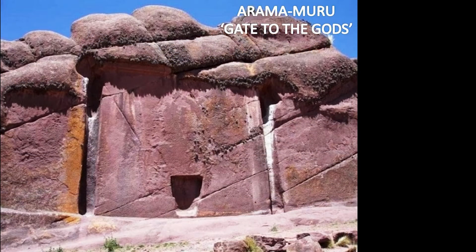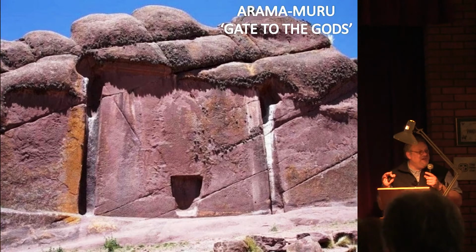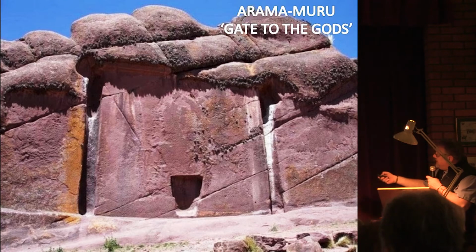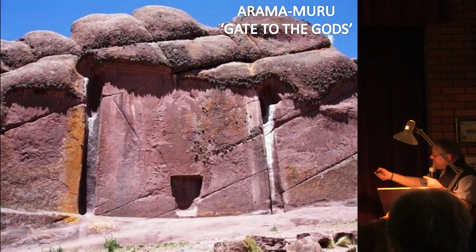Another site that's not very well known. Now, earlier I told you about these platforms that were found, which looked machined, the crisscross machined. This is the Gate of the Gods, as it's known. It's not very well known in Peru. People don't really go and see it. It's off the beaten track. But it's cut out. I just want you to bear in mind this crisscross machine pattern again. It's exactly the same thing we saw on these platforms earlier.